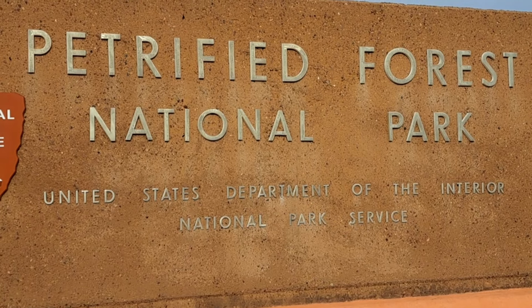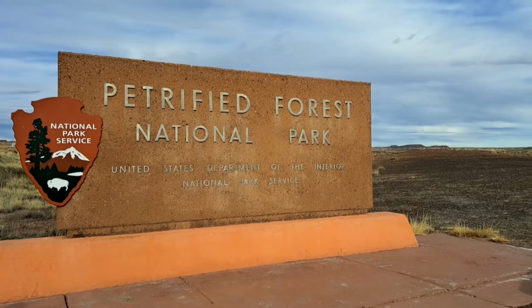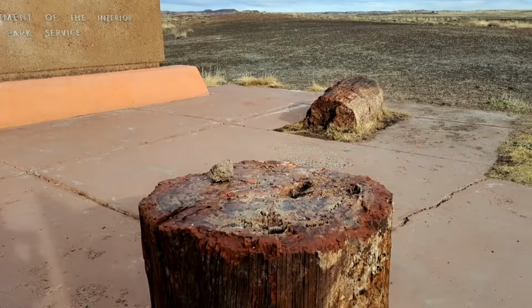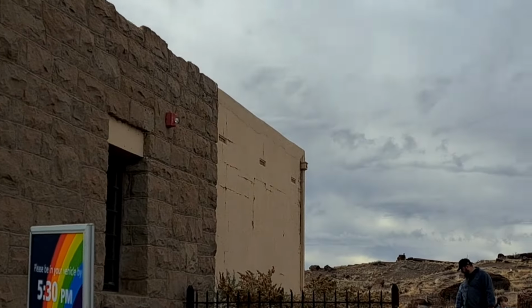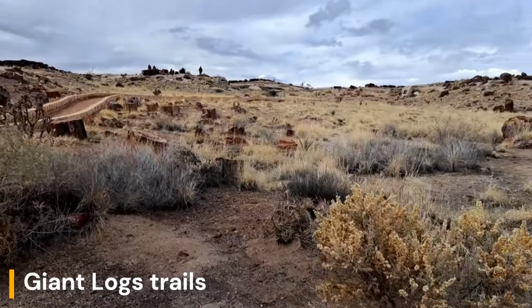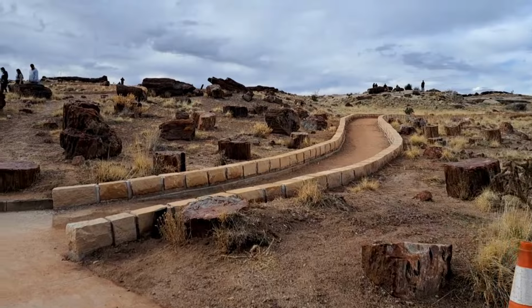Petrified Forest National Park is a national park in northeastern Arizona. Named for its large deposits of petrified wood, the park covers about 346 square miles, encompassing semi-desert shrub steppe as well as highly eroded and colorful badlands. The site, the northern part of which extends into the Painted Desert, was declared a national monument in 1906 and a national park in 1962.